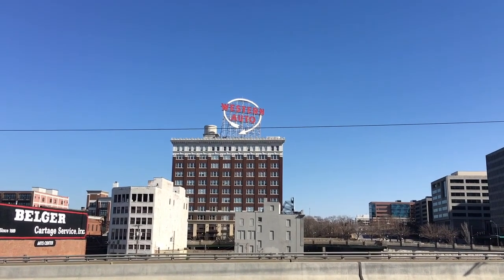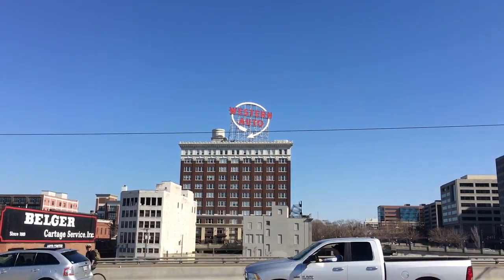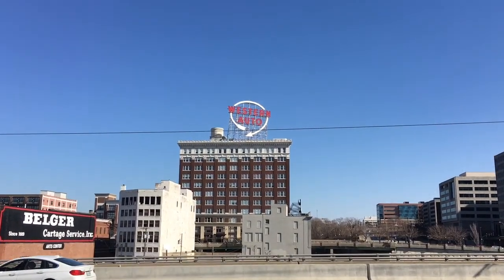As you walk to Grünauer's behind Union Station, you'll pass by the Western Auto Building. It's an iconic sign in downtown Kansas City. It's been made into lofts now. I got to tour it one time, so pretty cool. But that sign is pretty famous.